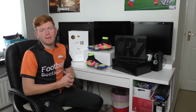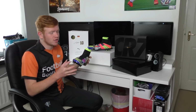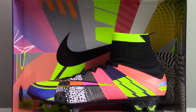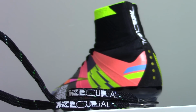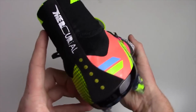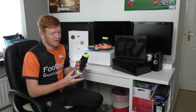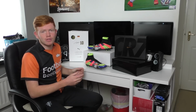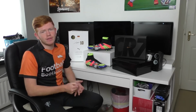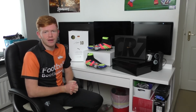Now the next boot for me is the boldest colourway that I have in my collection, and for me it's one of the craziest designs of all time. It's of course the Mercurial Superfly 4. Now this was the last Superfly 4 release, and it was a compilation of 16 of the most iconic models from the past 18 years when the Mercurial was launched in 1998. For me, this is my favourite boot because from a young age I've always been a fan of the Mercurial. My first pair of boots was a Mercurial, and on this design there are timeless classics of boots that I used to wear as a kid, which is why this is one of my favourite pairs.